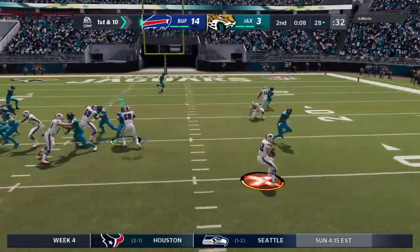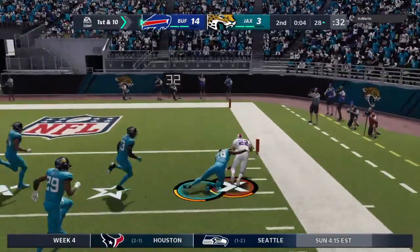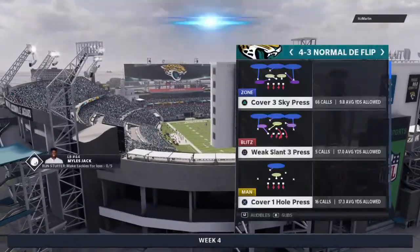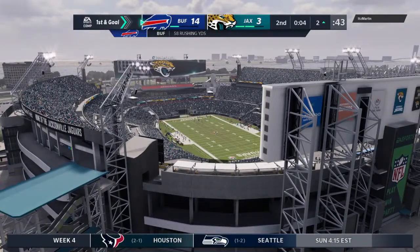From the shotgun to McCaffrey. Oh, look at the juke. And some room to work. And they are able to stop him, but he does take it all the way to the 2. And with just 4 seconds left in this first half, a timeout call.